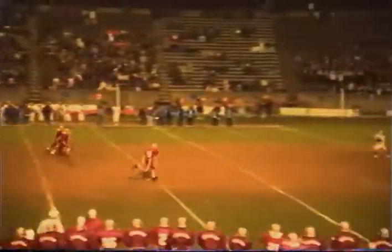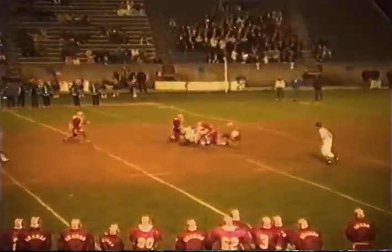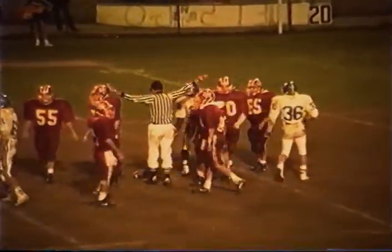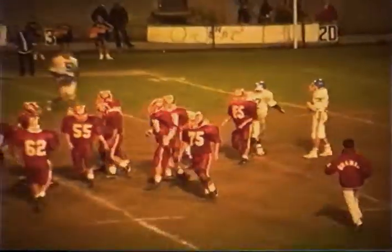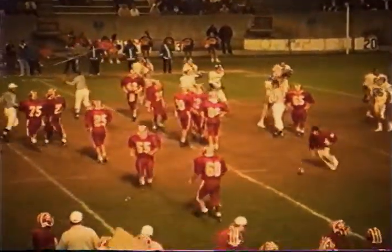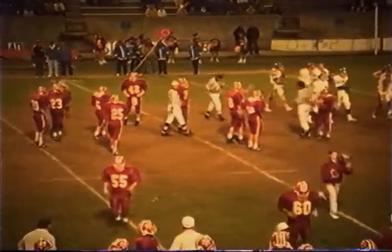Brown gets off a massive kick to Trussell. Trussell will be smacked in there at the 36-yard line with a marker. First and 10, the Indians. The tackle was made by Lance Barber of the G-men. We look at a first and 10 situation for the Indians.